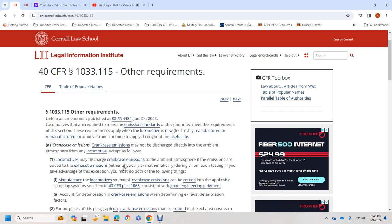Crankcase emissions may not be discharged directly into the ambient atmosphere for any locomotive except as follows. The locomotive may discharge the crankcase emission to the ambient atmosphere if the emissions are added to the exhaust emissions, physically or mathematically, during all emission testing. If you take advantage of the exemption, you must do both of the following things.